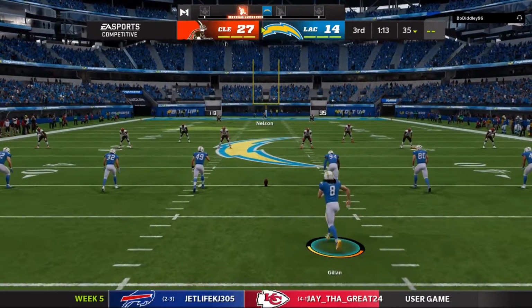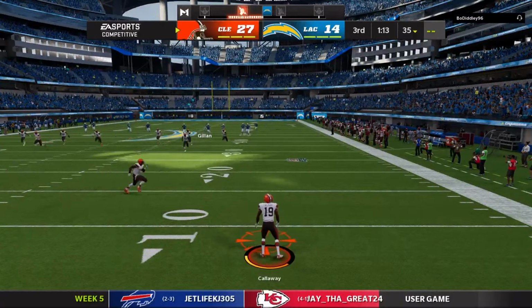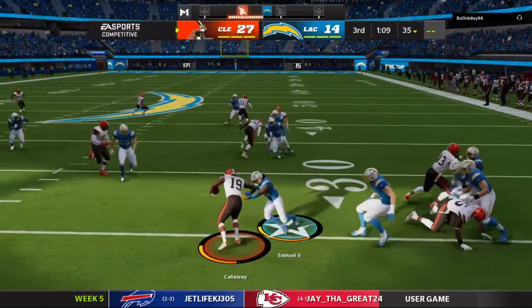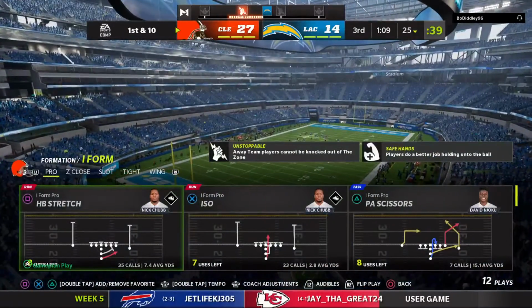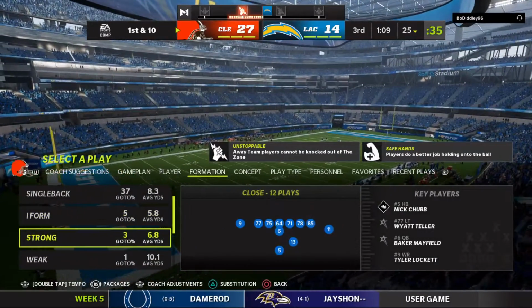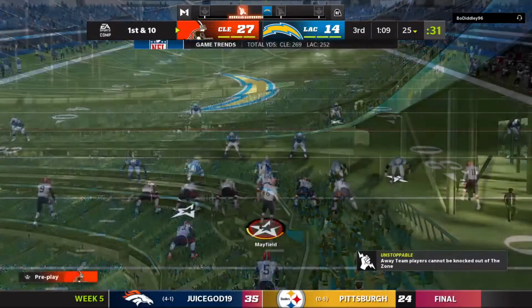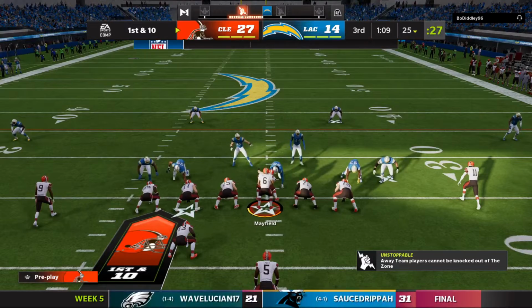The kickoff team on the field now as they will send this one away. Now returning it, Antonio Callaway. And the tackle going to be made right there at the 25-yard line. The Browns drive about to get started. And last time, the fumble, the turnover.